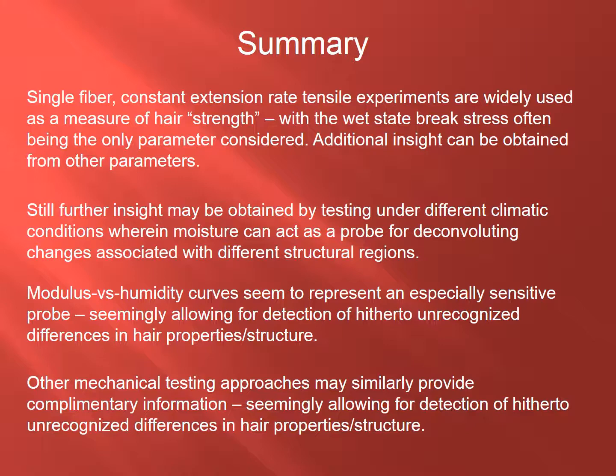Of course, if different experimental conditions can produce new learning pertaining to the hair structure, then certainly the use of different mechanical testing methods can do the same thing. And to this end, I presented quite frequently on my interest in the tendency for hair breakage under mechanical fatiguing conditions, and my belief on how it makes us think about hair breakage and hair strength in very different ways. There's also seemingly insight to be had from other techniques and approaches, such as torsion and bending experiments. And so, in short, it's gratifying to be able to close by concluding that clearly there's much more room for research in this area.